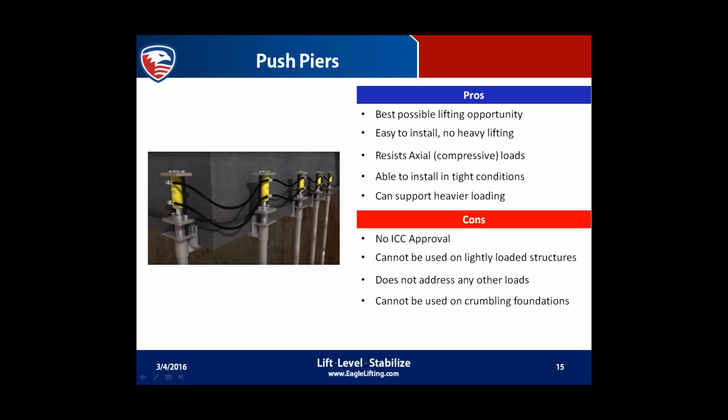Another con is that push piers do not have an ICC approval. Most engineers look for ICC approval on any designs or significant, well, really everything. What is happening, however, is that IAPMO and other companies such as PEI are doing standardized testing on push piers. They are similar to the ICC. They are nationally accredited and different things like that. It's just not specifically the ICC.